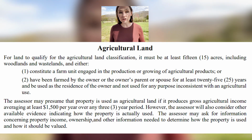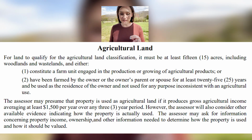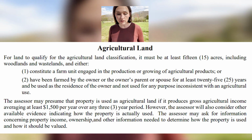Then it goes on to say the assessor may presume that the property is used as agricultural land if it produces gross agricultural income averaging at least $1,500 over a 3-year period, which is $500 a year, for those of you that just like to do some basic math. However, the assessor will also consider other available evidence indicating how the property is actually used. The assessor may ask for information concerning property income, ownership, and other information needed to determine how the property is used and how it would be valued. So essentially, number 1, is it 15 acres? Number 2, would it be considered agricultural or forest land? And you can do that based on what I'm about to read you about forest land. This specific property qualifies for that agricultural assessment and therefore gets that Greenbelt tax incentive.